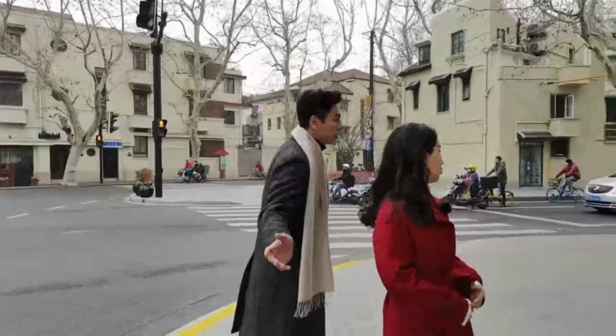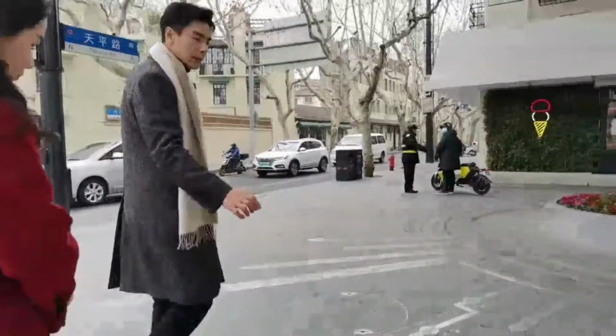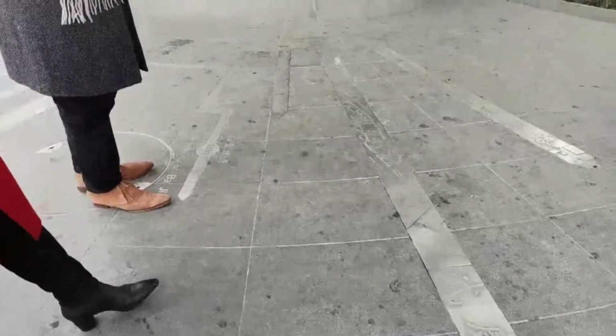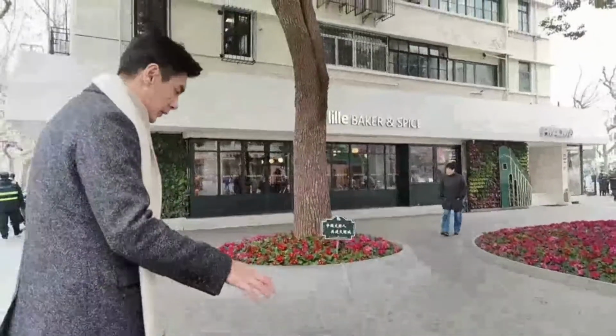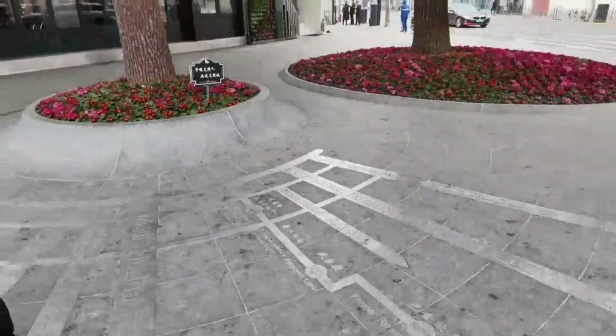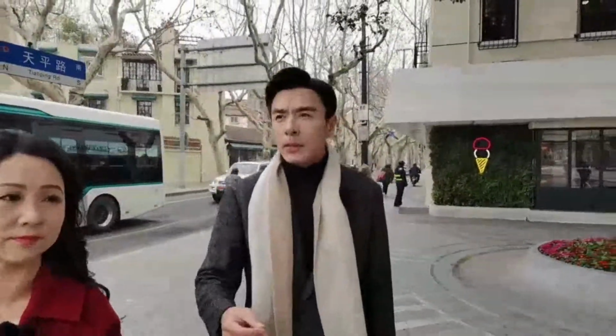Let me show you another one. Come over here. Let's check out these metal arrows that indicate some of the other historical sites in the area. It shows the distance to some of the other historical sites in the area. They stretch out in different directions. And if you look really closely, you can see the tiles are cut with curves so that they fit the lines naturally. It shows not only a high standard of techniques, but also what you just said, the city's attention to details when it comes to so-called urban microsurgeries.